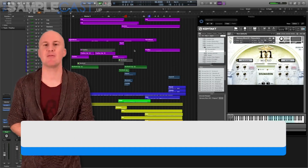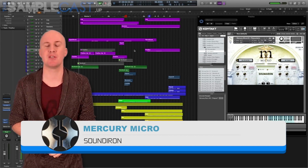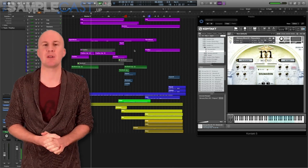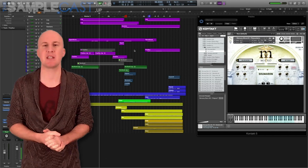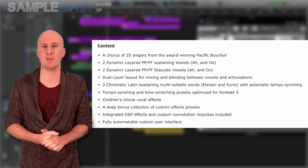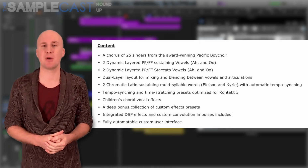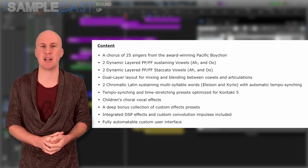Another little dinky library, it's Soundiron's Mercury Micro. I'm loving their compact versions of the Soundiron libraries they're releasing at the moment. They're really inexpensive, and if you can't be bothered to go for the whole shebang, which sometimes is hundreds of euros, then these little mini versions give you a good taste of what's on offer. This one is a slimmed down version of their 25 boy choir ensemble, and they've included just a couple of vowel sounds, and you've got sustained versions of these and staccatos too. There's also some added bonus vocal effects. It's 303 megabytes and runs in the full version of Contact.